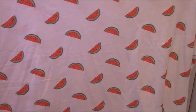Now this, I think I've still got the price on this. This was £3 from Primark. Nice juicy melons. Don't be rude, I'm talking about the t-shirt. It's got melons all over it, well, half melons. Melons that have been sliced in half. Just a little cute t-shirt that I can wear. Yeah, I love the little Primark t-shirts. You can get some really cute ones, really. They go with anything.